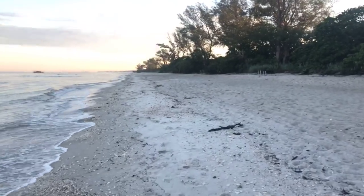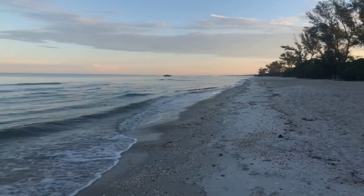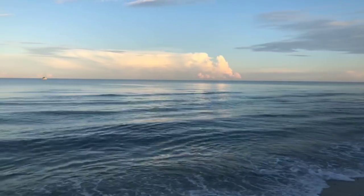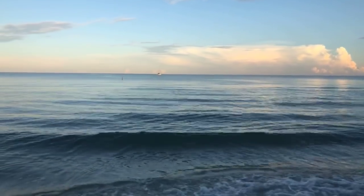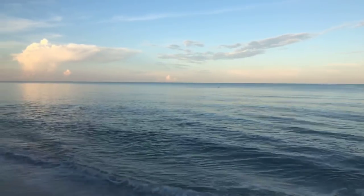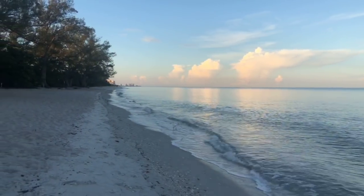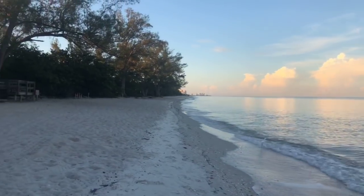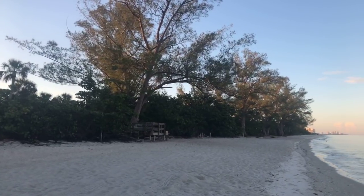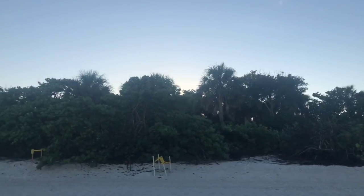See what that sky looks like out in the Gulf here. Take a look around. Isn't that beautiful? The colors are getting brighter. Starting to fade. You can see kind of the reds, the golds on the trees from the sunrise. Beautiful. Beautiful clear blue sky to the east. Look at that. Wow. All blue sky. Gorgeous.